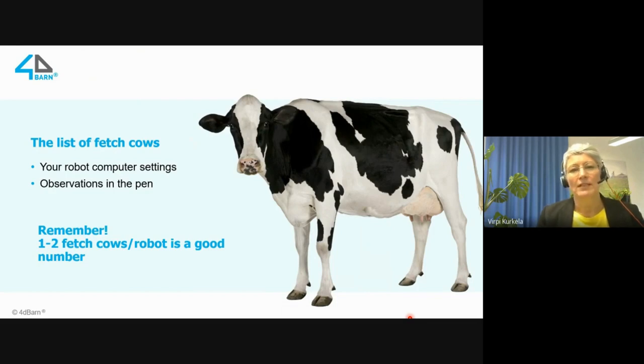When you look at the list of your fetch cows, like I said, 1 to 2 fetch cows per robot is a good number. Then you know that you are really on the safe side.